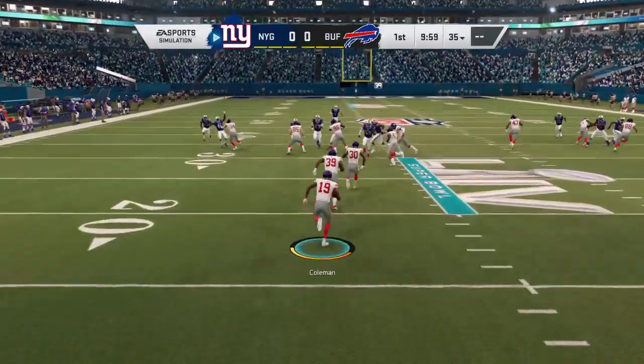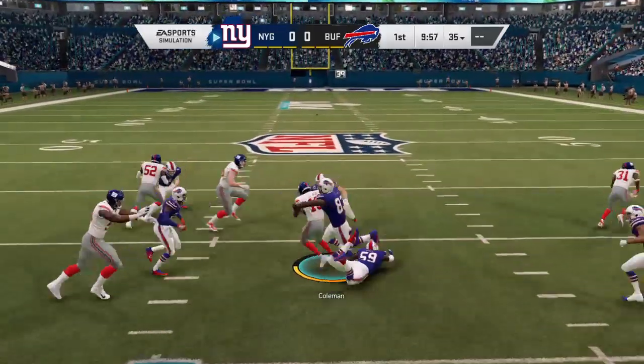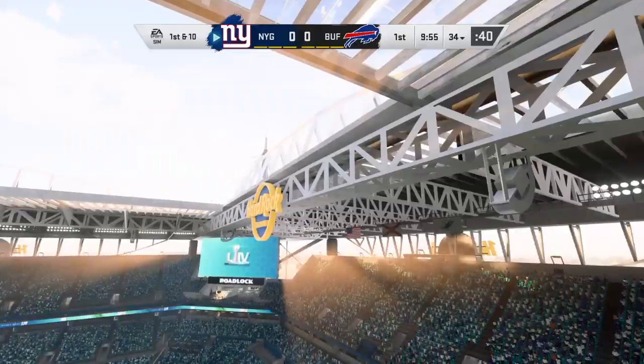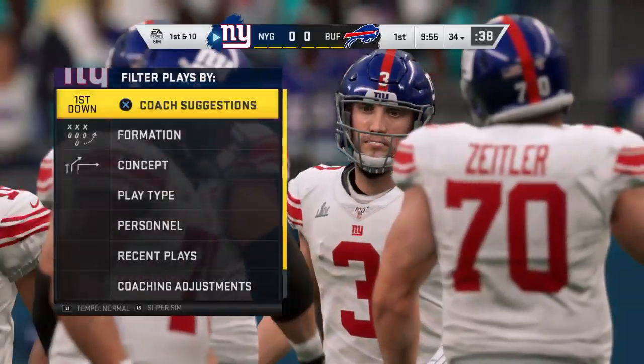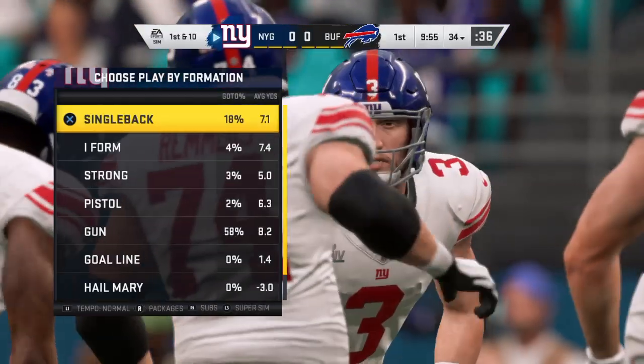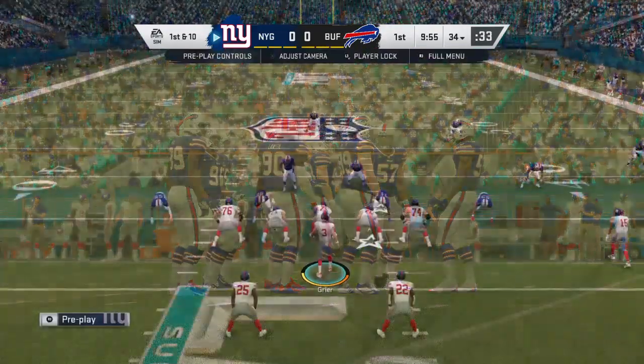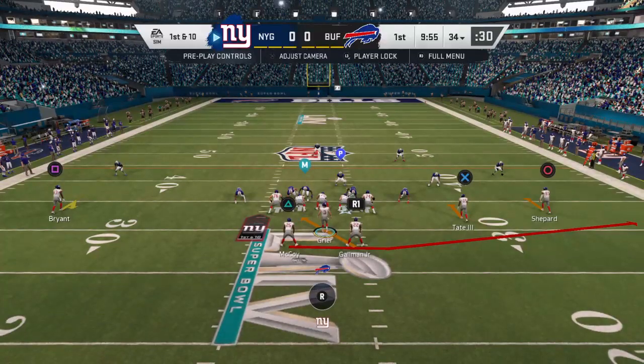This one fielded at the 5. And a nice job there as he gets this one up just shy of the 35-yard line at the 34. Let's go. From the 34 now, here's 1st and 10.